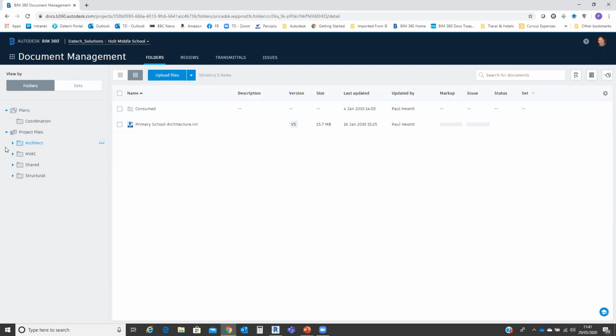information in here. So in this case, there's our architectural, there's our model. It's already at version 5, okay? It's also got markups, and you can see that little icon here. We've got markups, and we've got an issue with this as well. We've got an issue that somebody's noted within here.